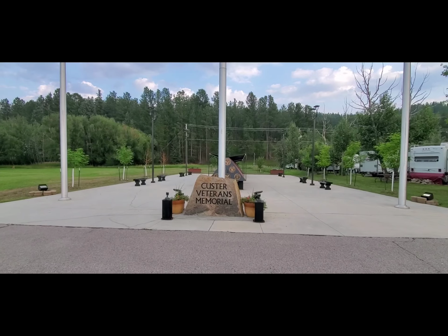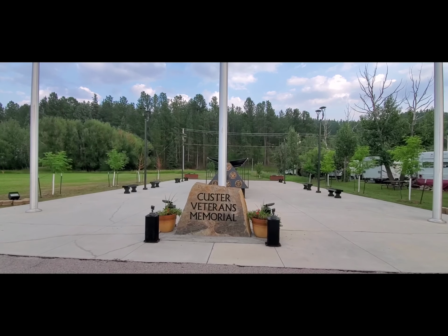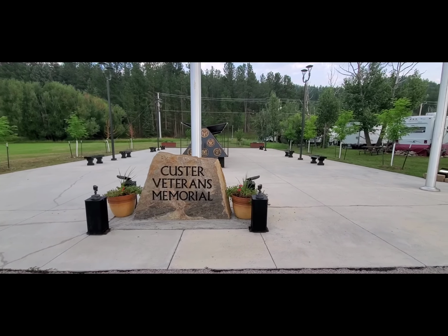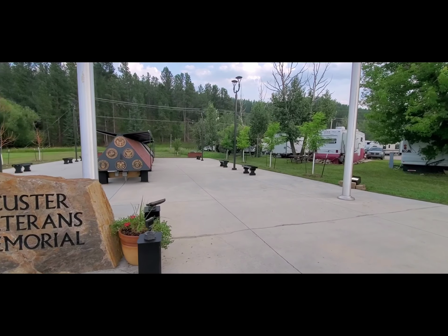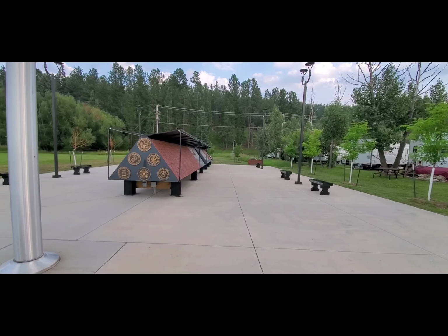Okay, I am in the town of Custer, South Dakota, and my first stop is the Custer Veterans Memorial. I just parked, which is pretty much right across the street, and then I'm going to hit downtown.